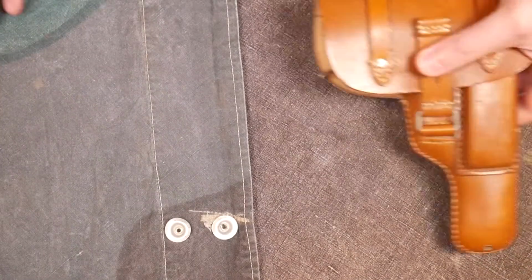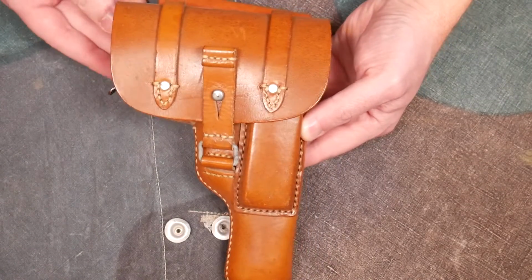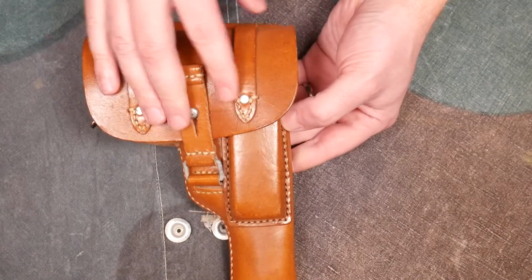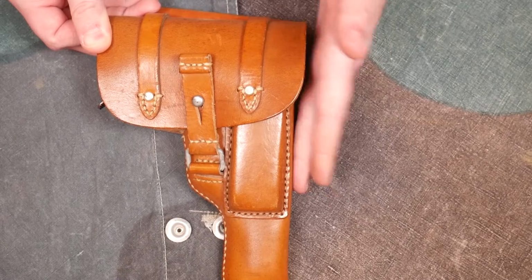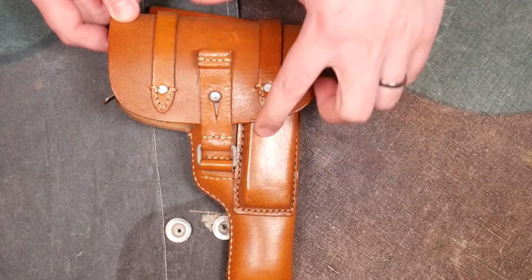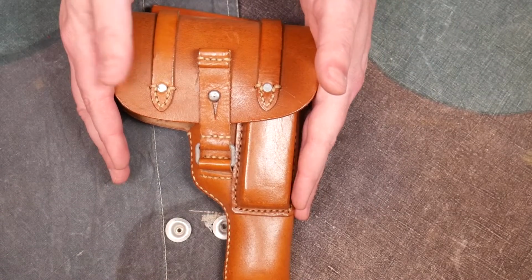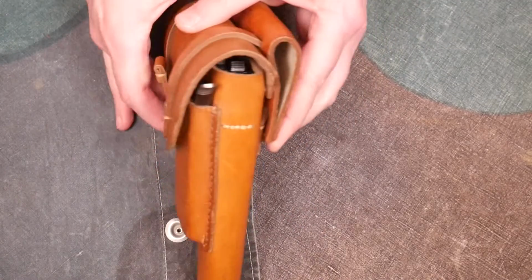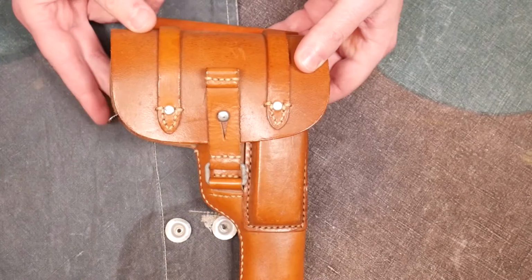Now the German holsters varied quite a bit. This sort of Luftwaffe drop holster design is very similar to the FN 1922 design, except the 1922 had the magazine on the front instead of on the side. Having the magazine on the side here was a space-saving measure. With the magazine out front, it just adds a little extra bulk, which they opted for.